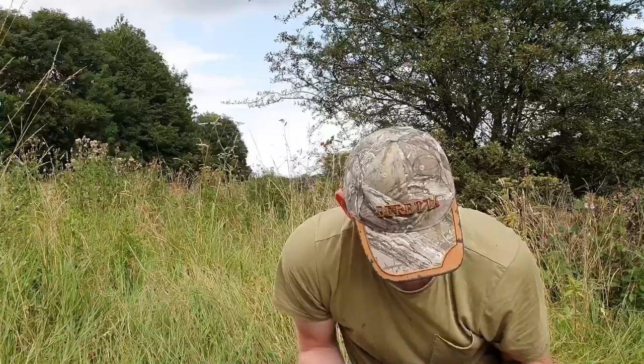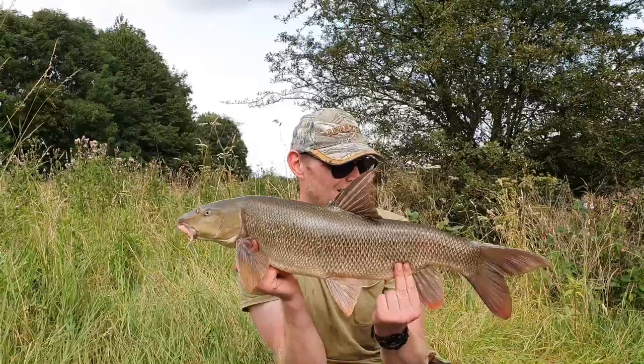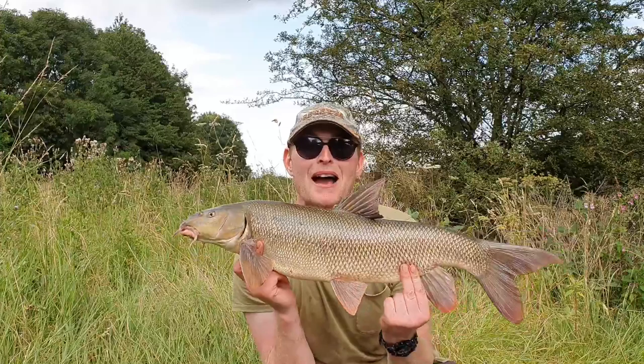Here's a quick look at the lovely fish just before I put it back. Isn't she beautiful? Absolutely stunning River Ribble barbel. Thank you for making my day. Right, time to get this one straight back in. Happy day.